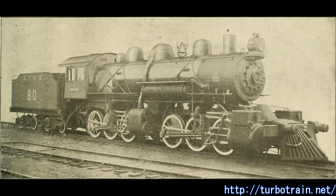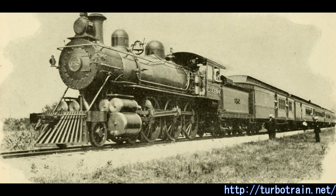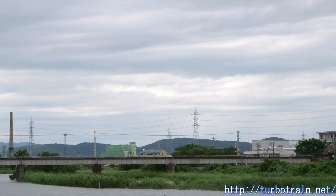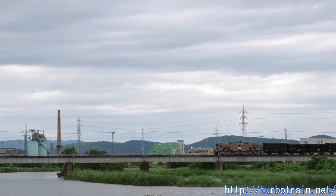In railways, there were attempts to incorporate multi-stage expansion mechanisms and condensers in steam locomotives. However, the resulting complex structures, along with the considerably larger equipment needed compared to a tender and various difficulties in securing cooling power, prevented these designs from becoming widespread, eventually giving way to the era of internal combustion vehicles.